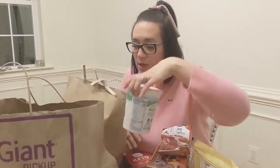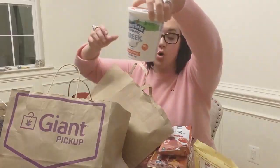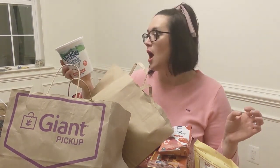Now, I did also add into my Giant pickup order Stonyfield Greek yogurt. It is whole milk. Some people freak out over this, so this wouldn't be a keto thing. It would be a low carb thing because it's whole milk. But 3/4 cup of it is 7 carbs. I do like having whole milk Greek yogurt that's plain. Just double checking the sugars in it. It has 5 grams of sugar.